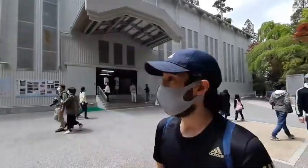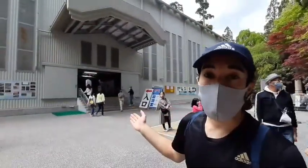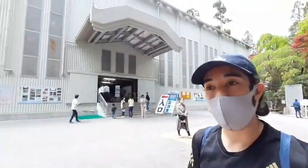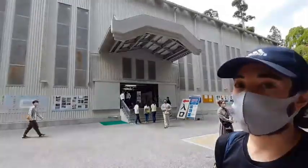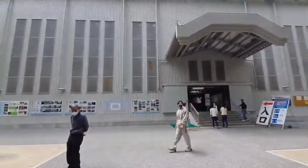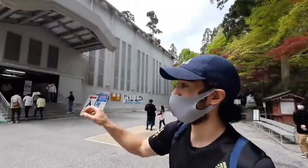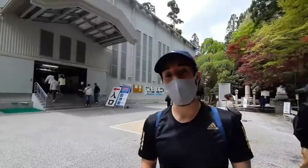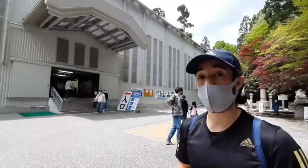So right here is the main part of Enryaku-ji Temple. However, right now it's encased in this Costco looking thing, but that's because it's under construction. About 5 years ago, this used to be completely gone. It used to have a nice, beautiful garden just in the center there, and you could kind of freely walk inside. Of course, in the name of preservation, they want to reconstruct it.